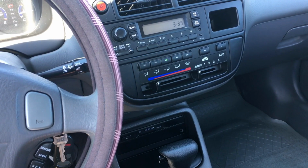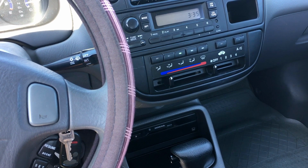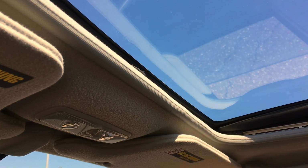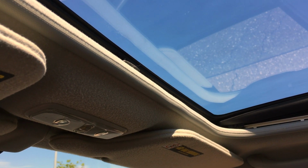So how good is the entertainment system? This entertainment system is so full of itself that it said, you know what, I don't need a CD player, because the best thing to do is to listen to Frank Sinatra on cassette. To vent your rocket-powered exhaust gases, you do have this included moonroof. Let's open it up.